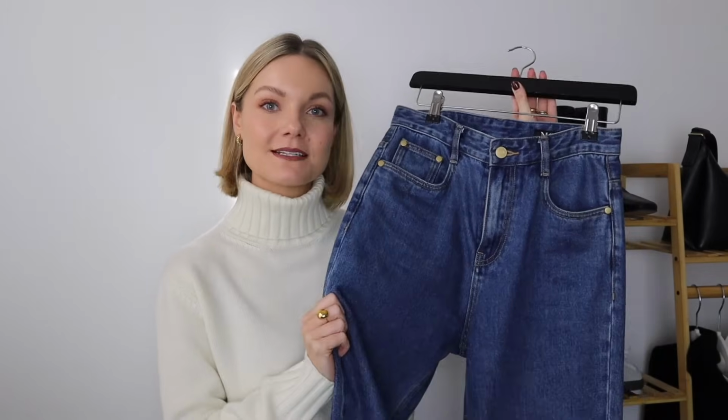With the elasticated waist, I can make it from a midi to a maxi, so I'm going to be able to create those more trend-led silhouettes, but also keep it classic if I fancy wearing it as a midi as well. The final piece on the bottoms are my beloved straight leg jeans.